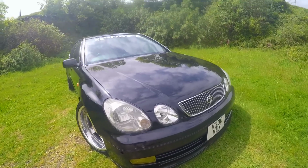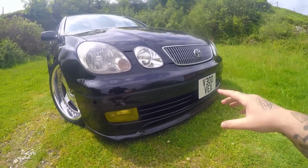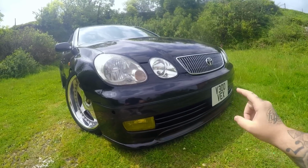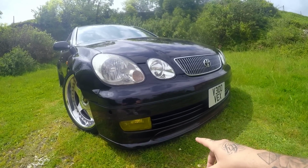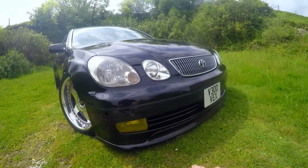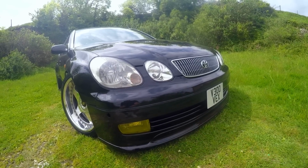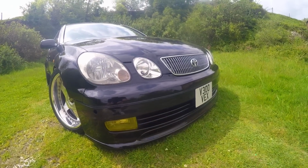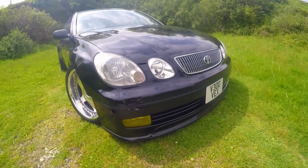Coming around the front, you've got the TTE lip down here. Accentuates the front of the car. They always look so much better with these lips on them. You can get the G-Ready, whatever you want to call it, front lips. I'm not a big fan of them. I think this is the way to go with these. You've also got the yellow fog lights as well. Obviously, being a Japanese car, yellow fog lights go very well.